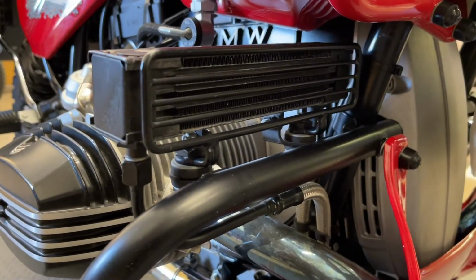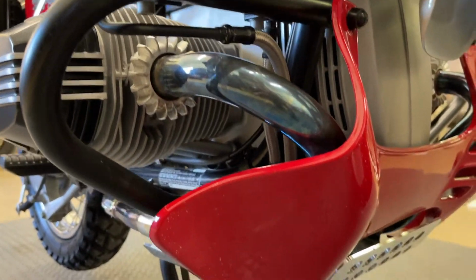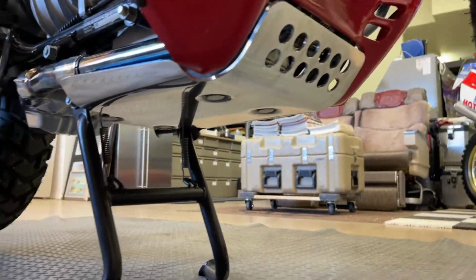There's an oil cooler mounted on the crash bars. Exhaust system, great condition. Underneath the bike, skid plate is really nice condition as everything else is.